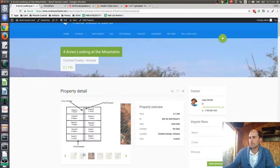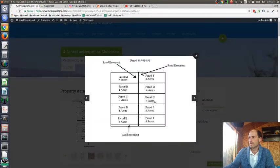Okay, so I think most of these properties are sold. I think as I'm making this video, these two are still for sale. We're talking about this one right here, parcel C. And parcel C is a little bit cheaper than the other ones because the road runs this side and the road runs this side. So this one you can't drive right up to it, no road access.